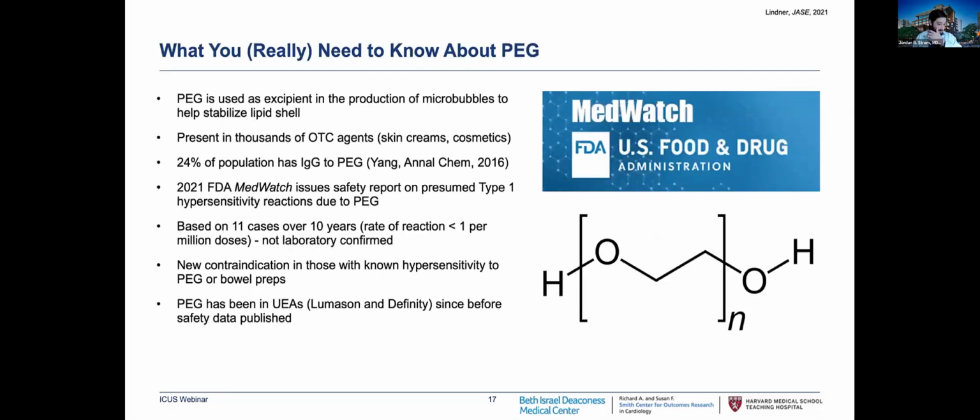This is what I like to affectionately call what you really need to know about PEG. There's a lot of information and misinformation being brought up about PEG recently. PEG, or polyethylene glycol, is an excipient in the production of microbubbles to help stabilize the lipid shell. It is present in two microbubbles, Lumason and Definity, but not the third, which we use in the US, which is Optison. It's present in thousands of over-the-counter agents, including skin creams, cosmetics, etc. In fact, about 24% of the population has evidence of immune exposure to PEG.